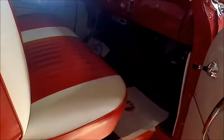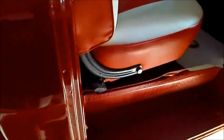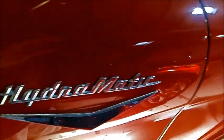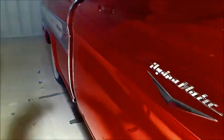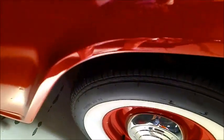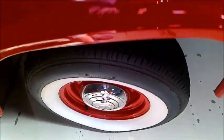Another look inside. As it says hydromatic, that's what they put on the truck to let people know it had automatic transmission. This one has had that unit replaced by a more modern transmission.